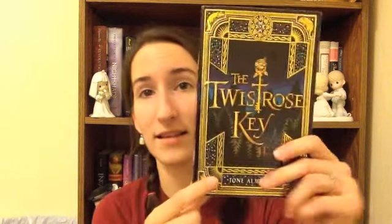Us book lovers, man. I don't know why we love books so much when I don't know how we can read so well without reading people's names, but names are hard. But yeah, this is the cover. Isn't it beautiful? The gold. I just love the gold and the dark blue. And that's the spine. It just makes me happy.